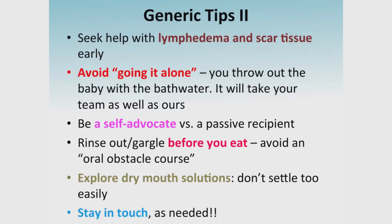And talk to other people about their dry mouth solutions. Certainly, there are products that are available, but we've had patients teach us that things like hemp oil and flaxseed oil, when used to coat the lining of the mouth, give a far more prolonged feeling of moisture in the mouth, and that may work for you too.